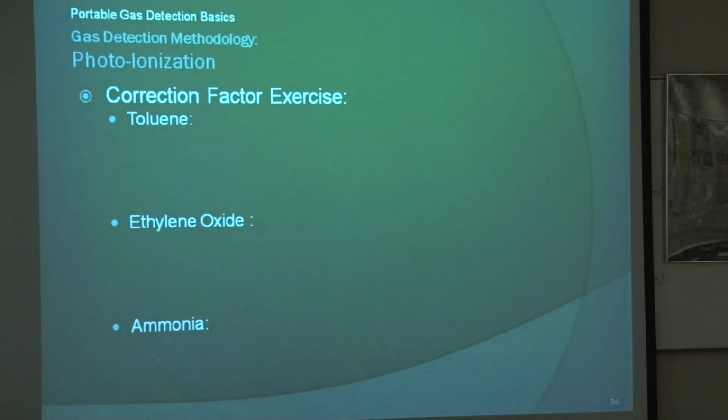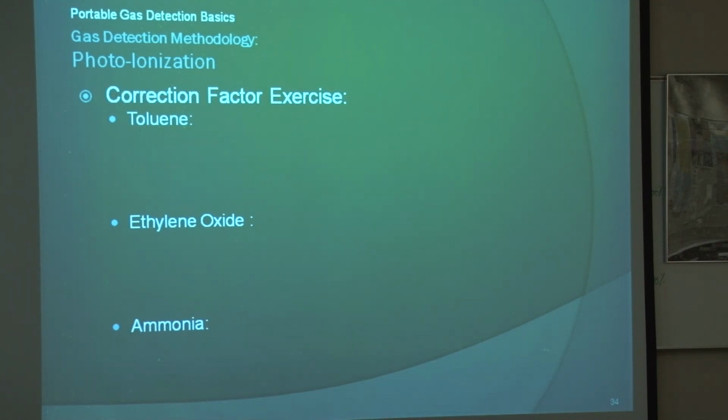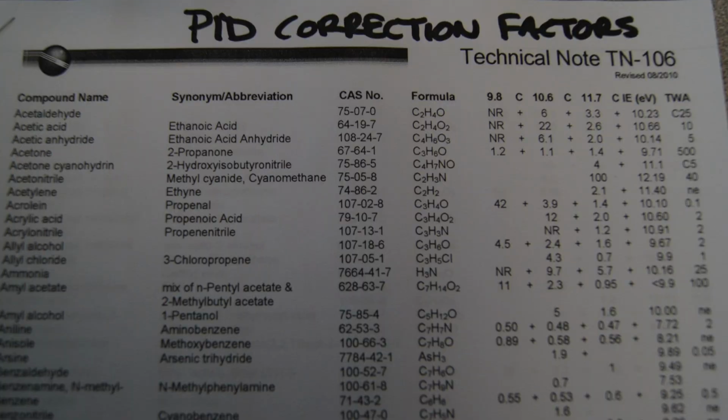Okay? So our correction factor exercise, let's pull out our worksheet and work through that. It's pretty self-explanatory. So you take and figure out all your information from your NIOSH guide, put it down on your worksheet. The only thing that you're going to use is your correction factor worksheet. And on this correction factor worksheet, before we get too far into it, it's got your compound name at the top, synonyms, trade names, your CAS number, formula. Then it has a 9.8. That's for a 9.8 bulb. Your correction of plus or minus. And then your 10.6 bulb and a correction of plus or minus.